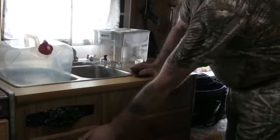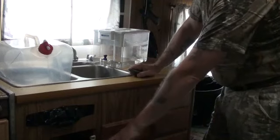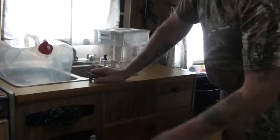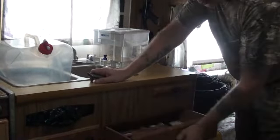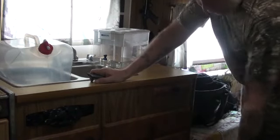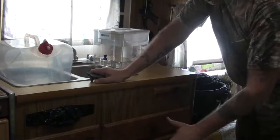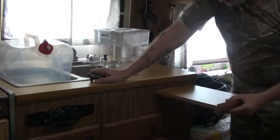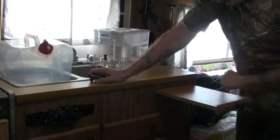Okay, I've got a cupboard here, which is just off camera, but it's not important. It's got some pasta and some spices and whatever. And then I've got some drawers. So there's 3 drawers, and then down at the bottom there's a thing that sort of pops open, and there's a power inverter in there, and there's a little bit of storage space that I use. And then here there's a pull-out that gives you just an extra little bit of counter space.